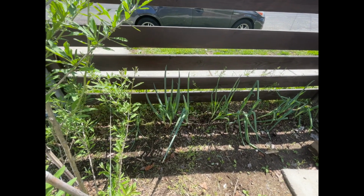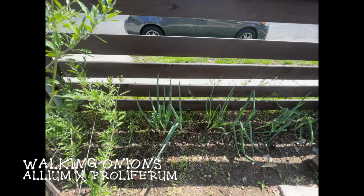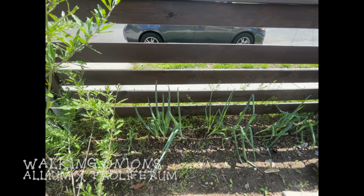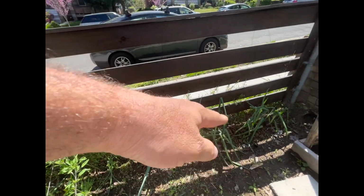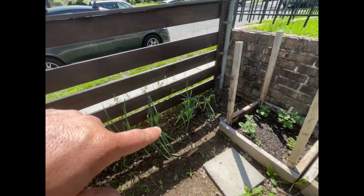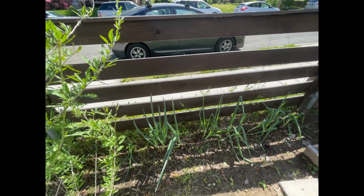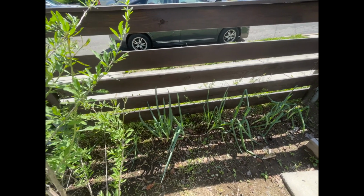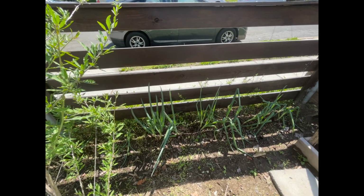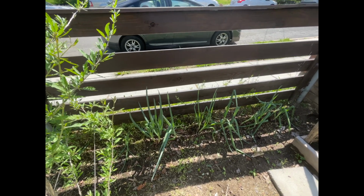The onions here are called walking onions, so eventually they will form a big flower stalk on the end, and that flower stalk falls over, and that causes the onions to plant themselves a few feet away. Eventually this whole area will be full of walking onions for us to eat off of all year. But for now, they've grown nice and big and strong this year, and we're super excited about that.